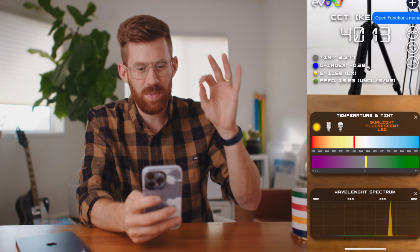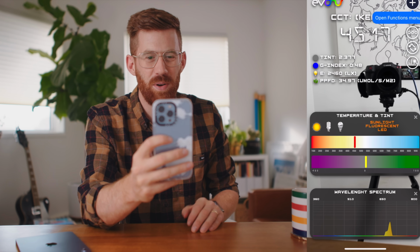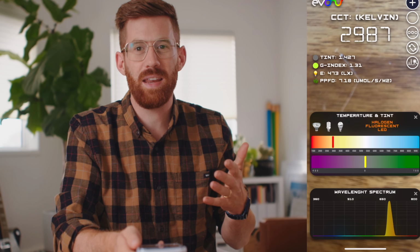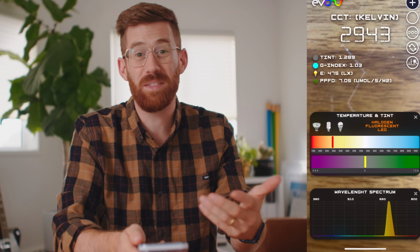Okay, and here's a really specific one. I was looking for a light meter. This is called Light Spectrum Pro LSP Evo. I mean, it's the worst branding and the worst design ever, but it is supposed to give you an idea of what the color temperature is in the room that you're shooting.